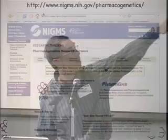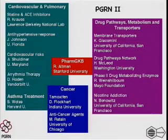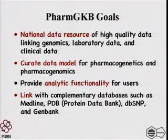This is the NIGMS at NIH, which is who funds this. That's not really important right now. This gives you a sense for the things we're looking at in our network of researchers. A lot of heart disease and lung disease along the left, cancer in blue, and a lot of drug metabolism on the right. And then we're in red in the middle because we're the database. And this is really a national network.